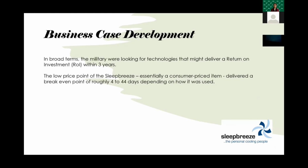So what kind of business case does that stack up to? In broad terms, the Ministry of Defence were looking at technologies that could achieve a return on investment within 3 years. Obviously, this is a product which is not hugely expensive. We were calculating, based on the figures I've just shown you, that we were actually achieving a return on investment within something like 4 to 44 days. So potentially, with minimal investment, ability to get a really good rate of return on that purchase. So that's obviously going to be quite attractive.